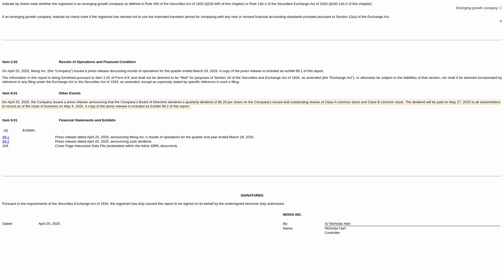Okay, so overall, MOOG seems to be doing reasonably well. They increase sales and profits. Aerospace and medical are doing well, but industrial is struggling a little bit. Also, the backlog is growing, which is a good sign for future business. Often, however, there are always risks and potential downsides.